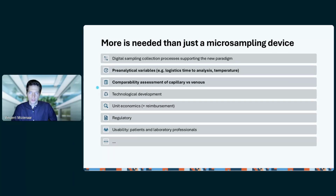Technological development to reduce the sampling method-induced imprecision. Unit economics, of course, is also very important, and for insurance reimbursements. Regulatory, but also very important, I think, is usability. Patients and laboratory professionals need to be involved in development of such solutions.